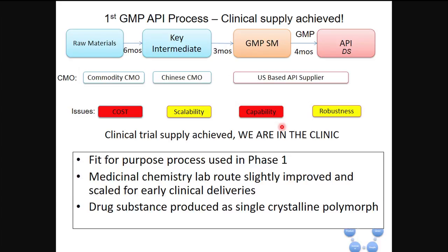So this is where we were when we in-licensed the compound. This is what X1 was used to make GMP material for the clinic. Starting from raw materials, there was a six-month lead time to this medicinal chemistry intermediate, the one that they were using for diversification. From there, we've identified what we're going to call our GMP starting material, our building blocks that we're going to start our GMP production from, and that takes about 3 months to convert to the intermediate. And then after that, we're going to undergo our GMP production.